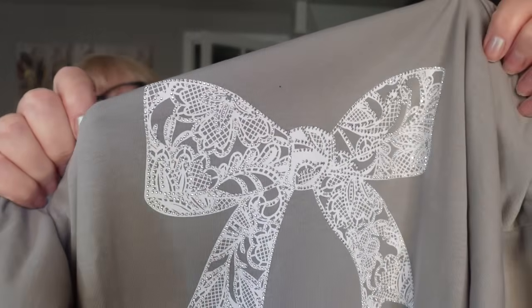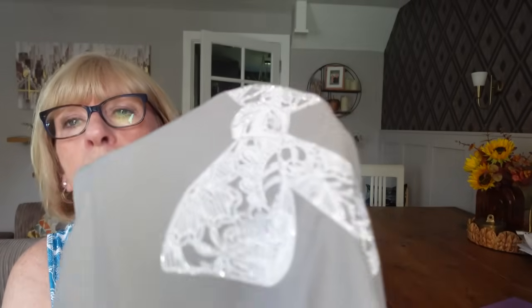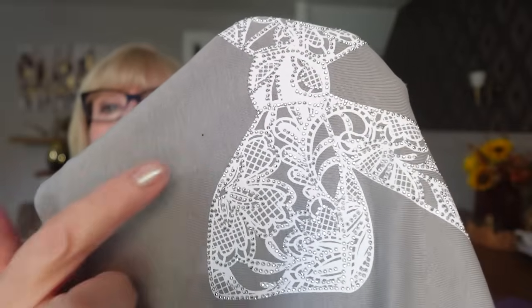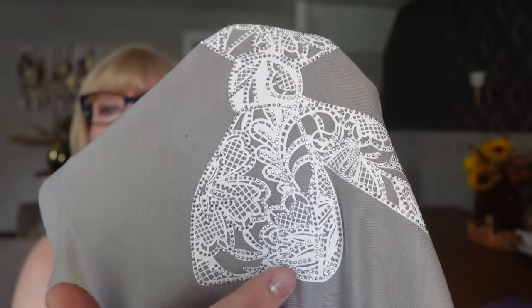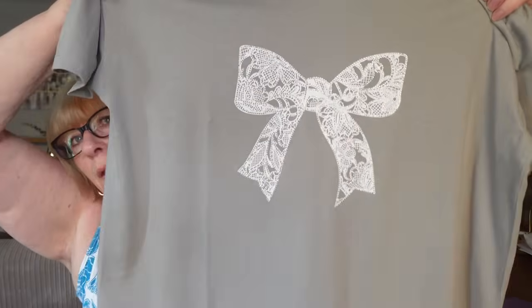and I don't know if the camera's picking this up, but it's got a little bit of a sparkle to it, and so the outside edge of the bow, the detail, can you see? I don't know if you can or not, but it's sort of little stones, almost like tiny rhinestones. And I saw that and I thought, oh, I like the look of that. So this was £14.99.